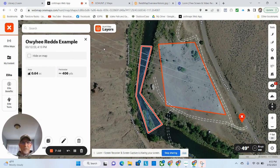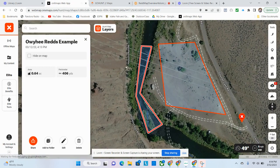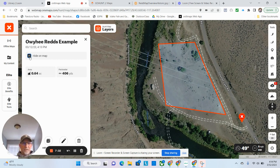So with the example of the Owyhee, it has these sort of drawn shapes like this on the signs. The Boise map has kind of dots that appear there, which could simply be waypoints if that's the way those wanted to be put together. But if I go back to this, I'm just going to hide this one on the map.